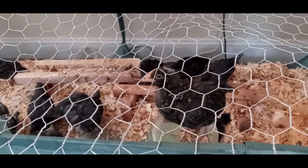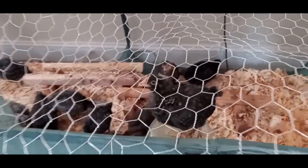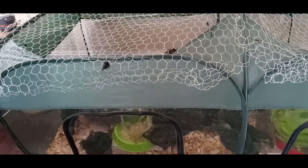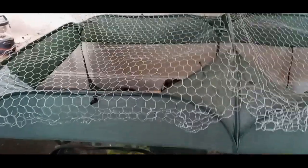Let me go out and do an assessment, okay? They're almost done with that. I think I'm going to let them try and finish that out a little bit more first, and then get them moved over to the other brooder.